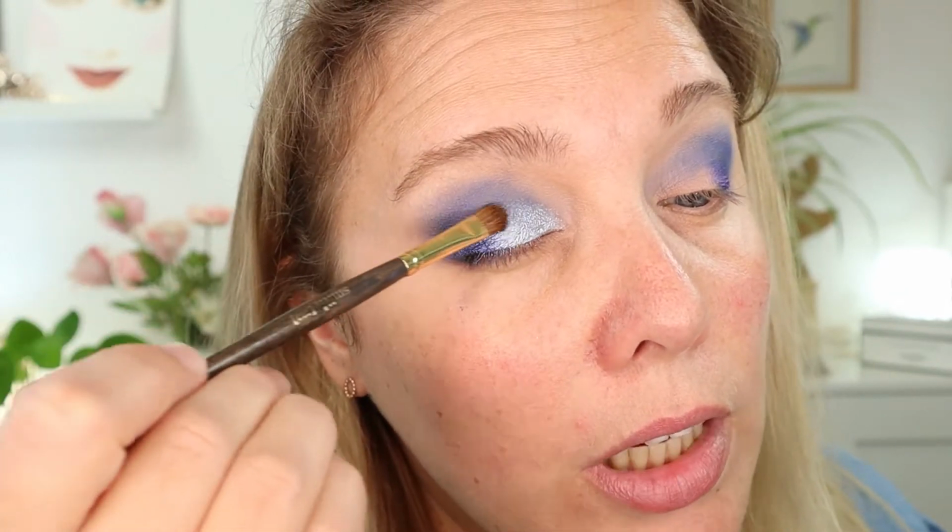I don't want to have too much of a sharp line, so I'm trying to blend it a little bit into that blue shade. Okay, like this. So I'm going to go over the purple with this Sporty shade, so the Sapphire shade and the Sporty shade. I think they really do combine very nicely. I think this is good for now.